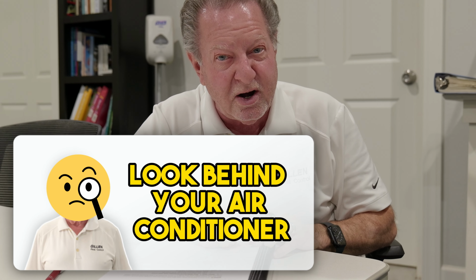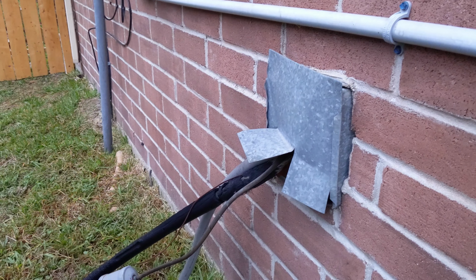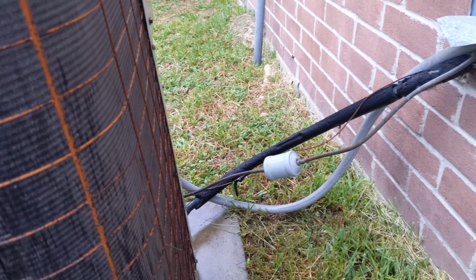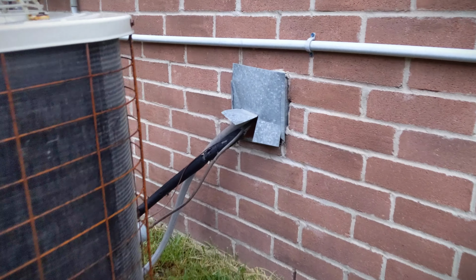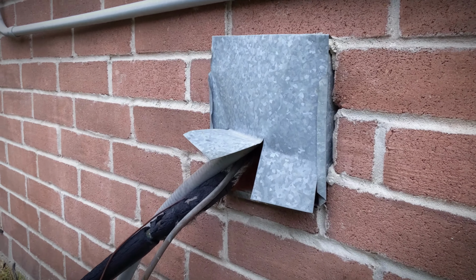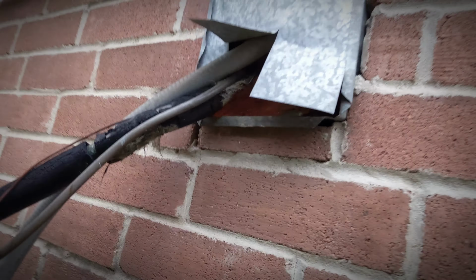Look behind your air conditioner, because oftentimes there's a pipe coming out of your air conditioner going into your wall. And if you have a brick house, they may have left off several bricks so that there's plenty of room for that pipe, but there's also plenty of room for rodents to get in as well. So you want to be sure that you cover those kinds of situations.